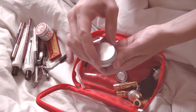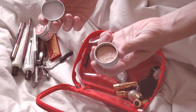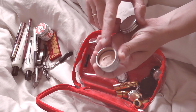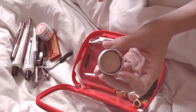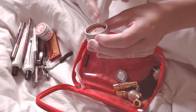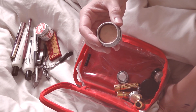This is a bit interesting. This used to be a powder that I had, and then I spilled it everywhere because the pot broke. So I mixed it in and made it into a cake format, which is actually quite useful. I mean, I don't know how well you can tell, but this is basically just a powder cake, which meant I could compress quite a lot of powder into a very, very small pot.